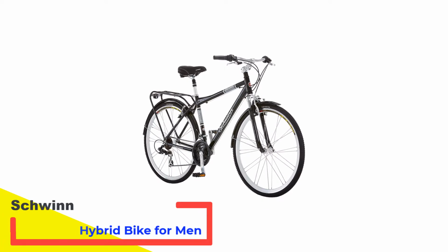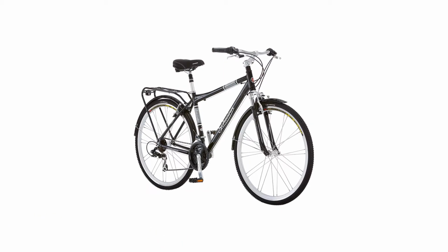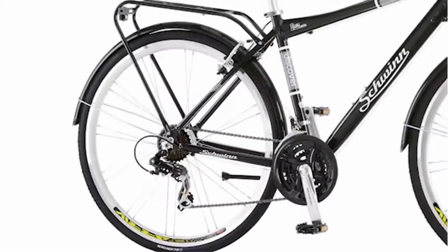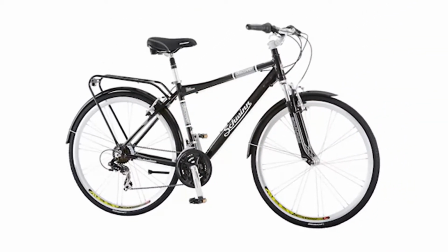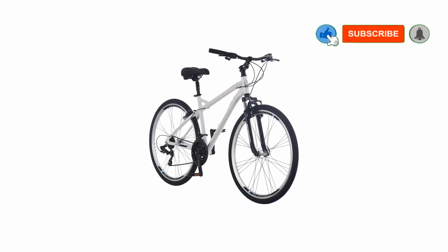Number 1. Schwinn Discover Hybrid Bike for Men and Women. The Discover Hybrid Bike speaks volumes about Schwinn. It is one of the newest models in the series of the company's bikes, built to last for a very long time. No matter how often you ride it, even on the most unfriendly terrains, Discover can and will last for a very long time before you itch for an upgrade.